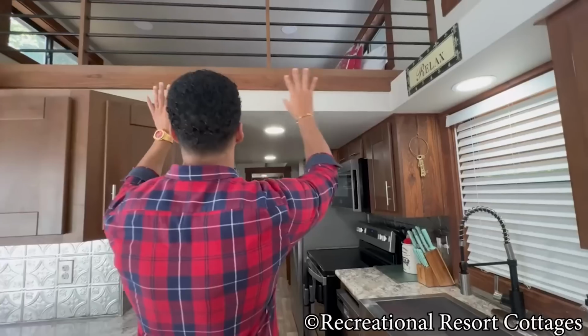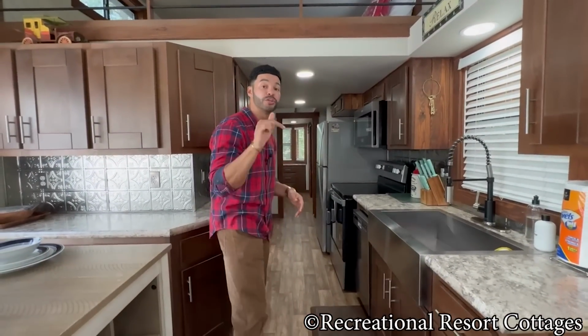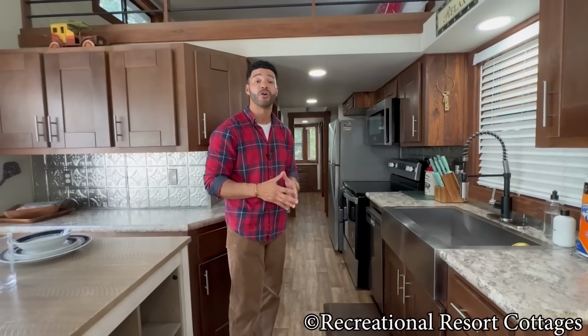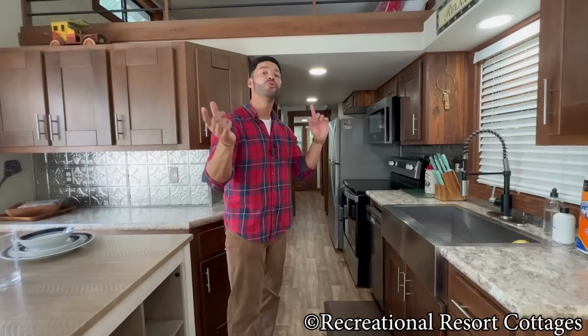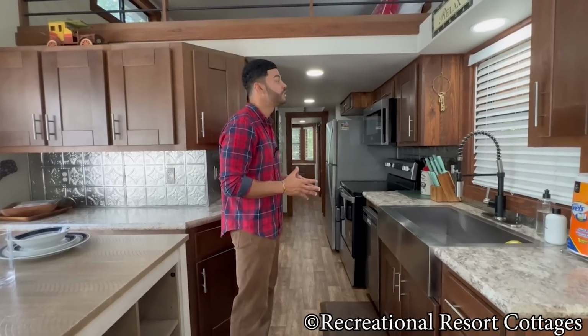So get a great look at those loft rails, and I'll take you up to that double loft in a moment because I know you want to see that. And that's why the Peels purchased this from me, because they wanted a place where more people could stay in a 399 square foot tiny home. So not only do you have the primary bedroom downstairs, you also have 2 additional sleeping spaces upstairs in a 399 square foot tiny home.